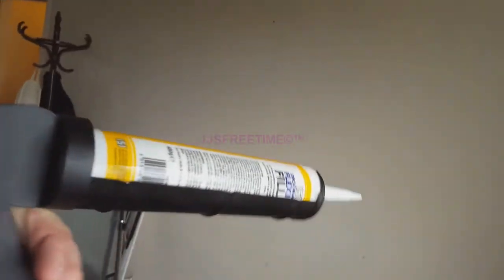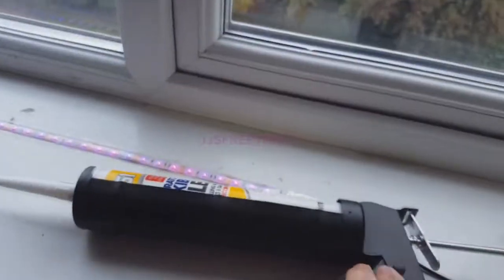Obviously, what I like about this one is it slots in so damn easily. I mean, look how easy that is to put in. It's very difficult to show this, but there you go. Look how easy that was to put in. It was like, basically all I had to do was slot it in.